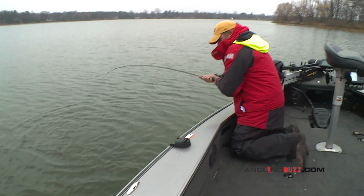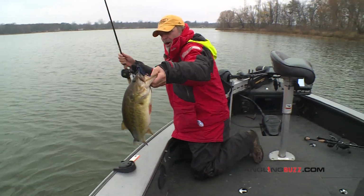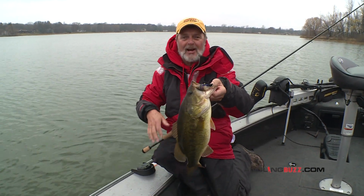Whoa, man, oh man, what a fish. Wait till you see the size of this baby. Whoa! Now that's a Minnesota bass, huh?